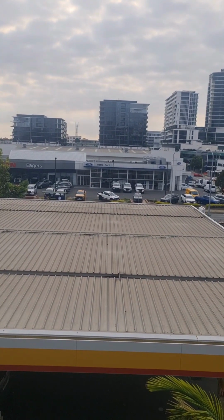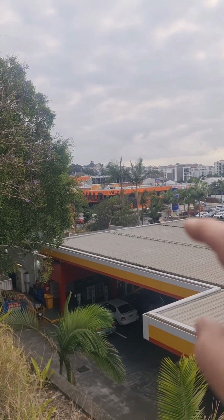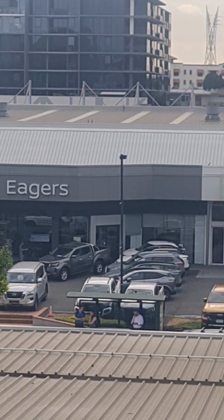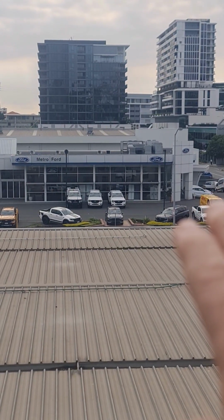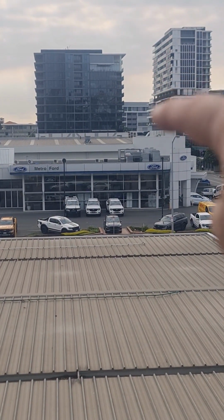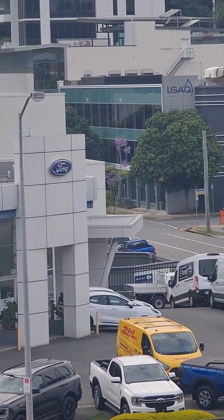So here we are, just a little bit down the road from Wickham Street, and we got Breakfast Creek just down there, where Captain Cook and Sir Joseph Banks had breakfast. And this is where Eagers Holden was. Now they've got a Ford dealership now, but this is where the Holden part was. So service is behind. That's where you put your car in for service. And then where that green building is there, that was pretty much where they had the spare parts. So you'd go there and you would buy spare parts.